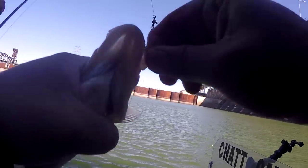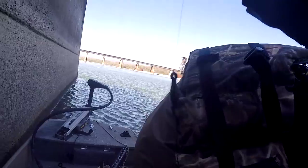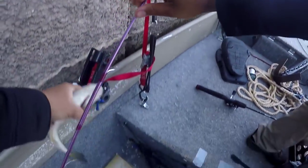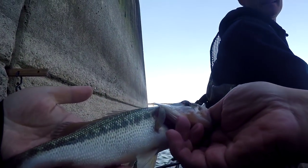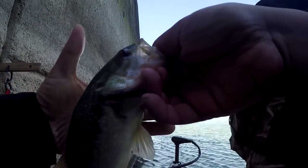Yeah, I felt it, but then it wasn't pulling very well. I'm like, wait a moment. Is this for real? Is this a real fish? Oh, Dad! There we go, fellas. We got a small bass right here. Hey, wait a moment. Let's do the tests.